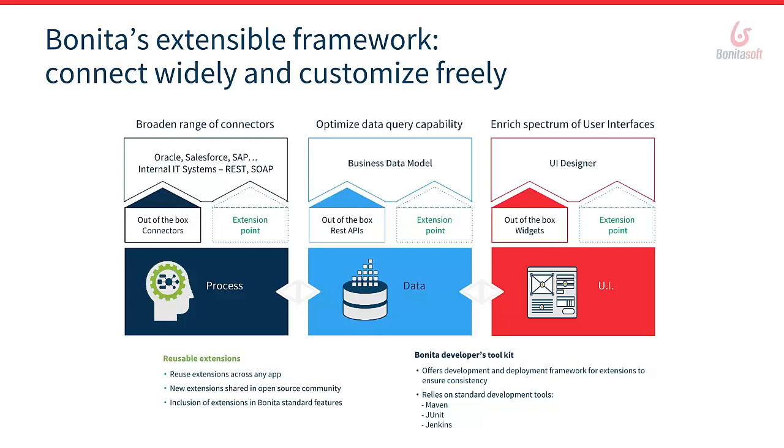For example, if we talk about the business logic at the process layer, one of the main things is to use connectors in order to interface with external systems. Bonita comes with more than 80 standard connectors to the major information system components, like major databases such as Oracle, MySQL Server, PostgreSQL, and so on. Then also SOAP web services, systems like Salesforce, etc.